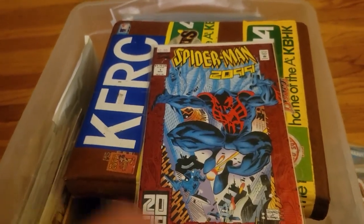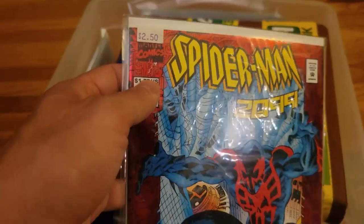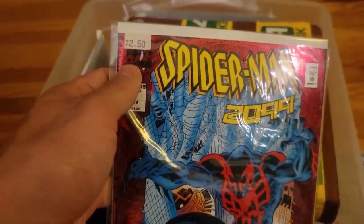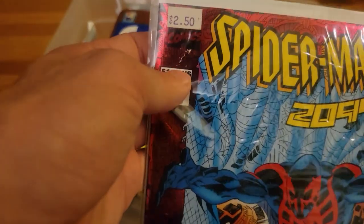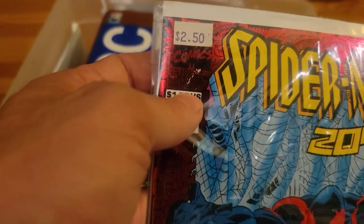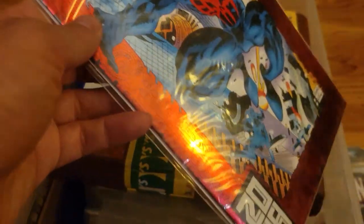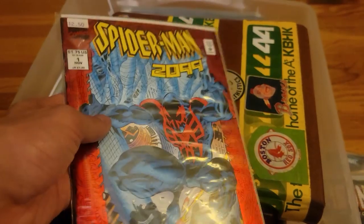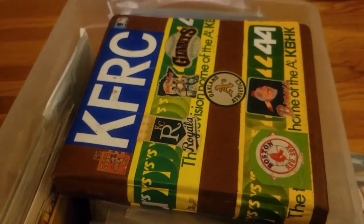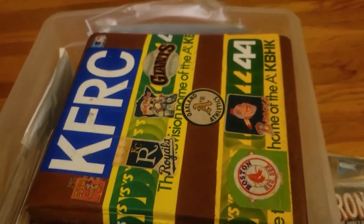And then Spider-Man 2099, and this wasn't in perfect shape either. I told him probably like $10. You guys could see there's some wear coming off of the prism, the foil. There's some spine ticks in there as well. So not a super high grade of this either, but cool to have that in there, of course. So those are some of the bigger books that I pulled going through it.